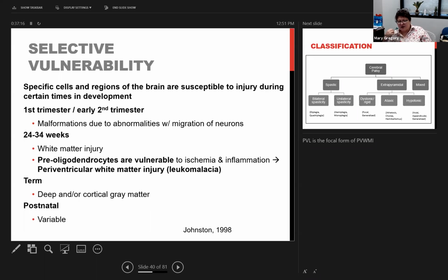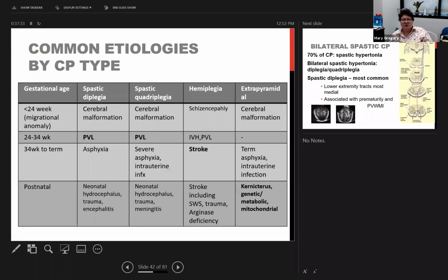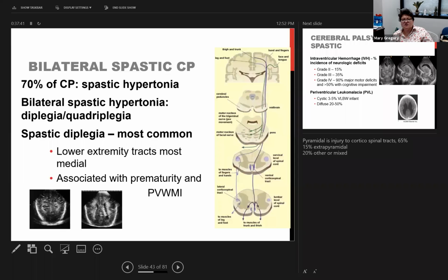And then with term birth, like your HIE type picture, you're looking at more gray matter injury compared to white matter injury. Postnatal causes can vary depending on what's actually causing it in this postnatal period. This is basically saying the same thing. It does discuss some of the causes related to it.